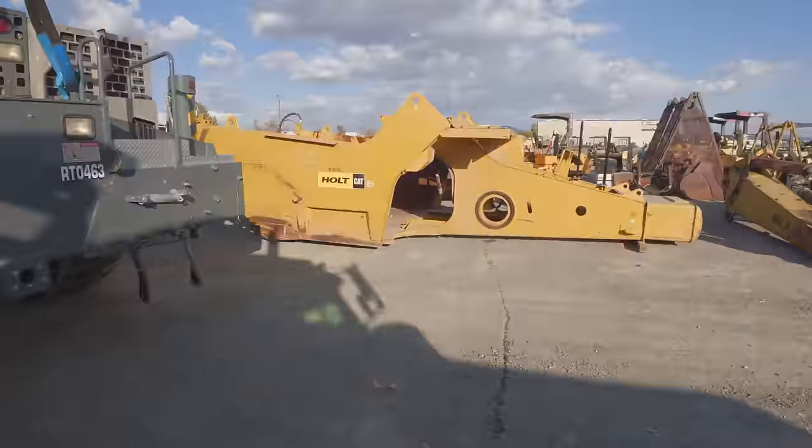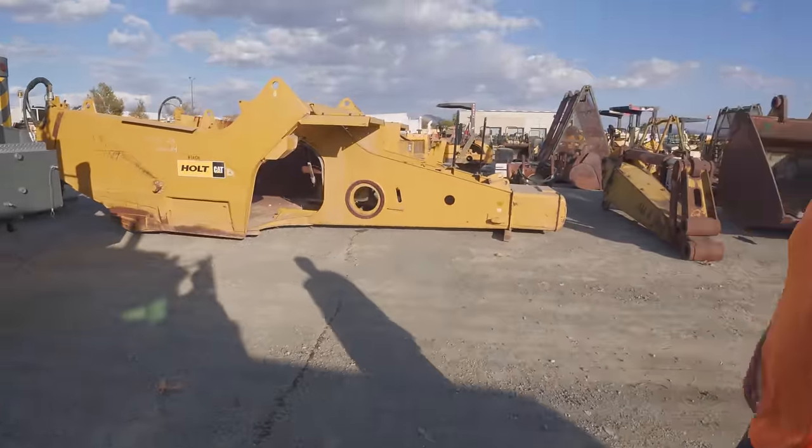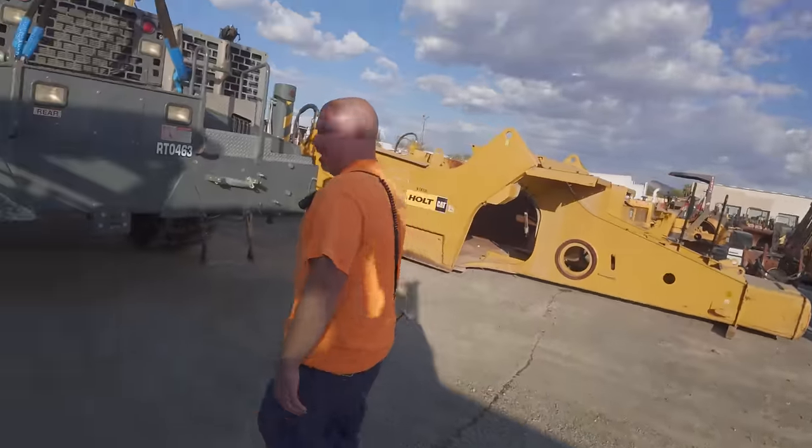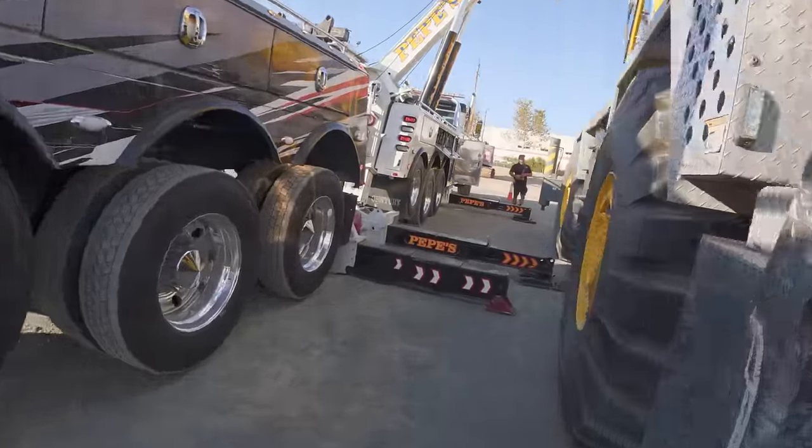Would it be easier for you guys just to put the counterweight right here? Nah, that won't make a difference for us. Either way. And I'd rather have it on the front. Okay.